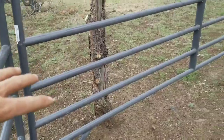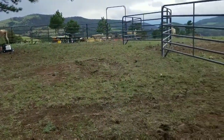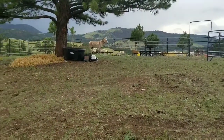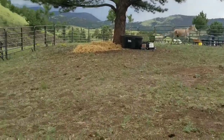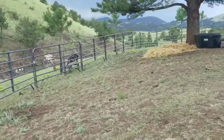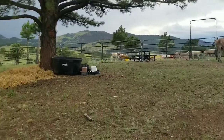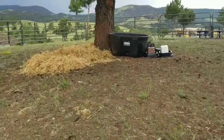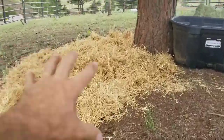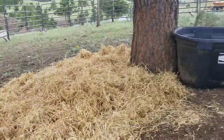Alright, so I'm all the way down here at this end of the pen to give you an idea how big this pen is for the Zorse, and the camel will come in here too. So, plenty of space. It's twenty 12-foot panels, and I believe that's either a 5 or 6 foot gate. But what I did when I went to pick up the Zorse, I stopped and picked up a bale of straw, so I made a nice bed. This is on the south side, so that way the sun keeps it dry.